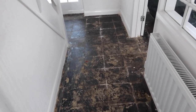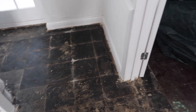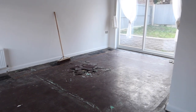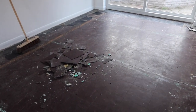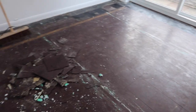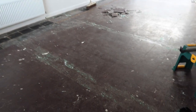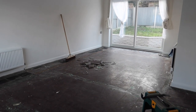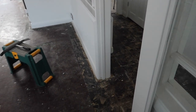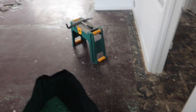So this is the flooring after we've taken up the carpet and the underlay. Wow, as you can see, pretty crazy, right? Actually, let me show you. So there's actually tiles down, but we have started taking some of them up because they're really easy to pull up. So Harry got a bit carried away in the hallway, as you can see the difference.